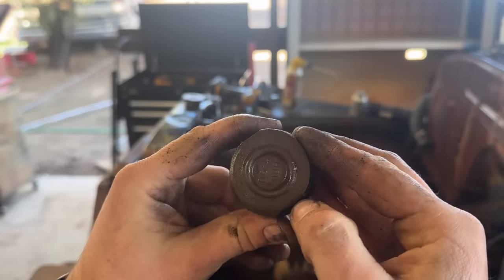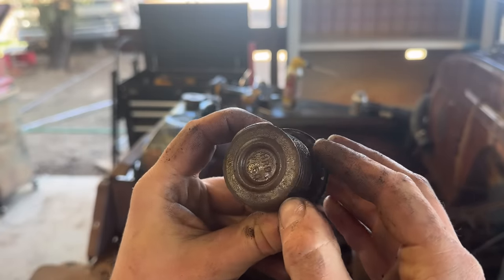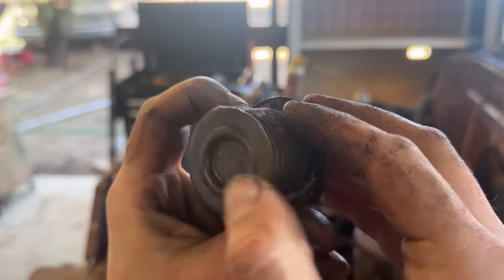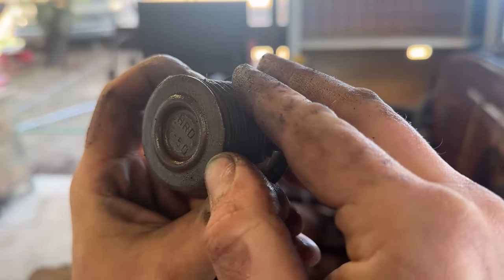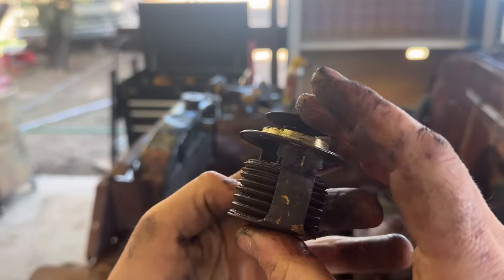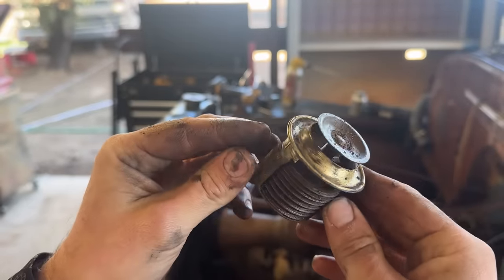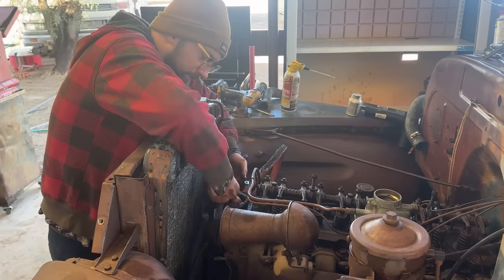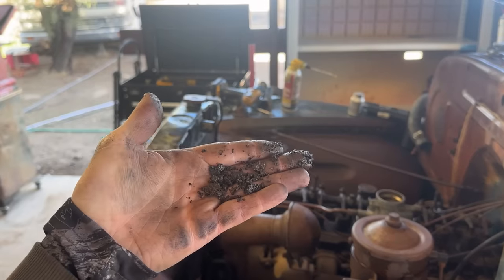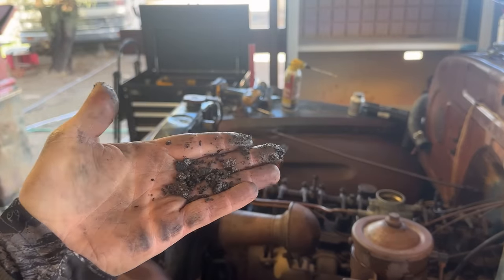The only thing I can see is here it says HRD 750. A fascinating looking little piece of history. I mean, you're looking at a piece of history. This is what I'm pulling out of it.